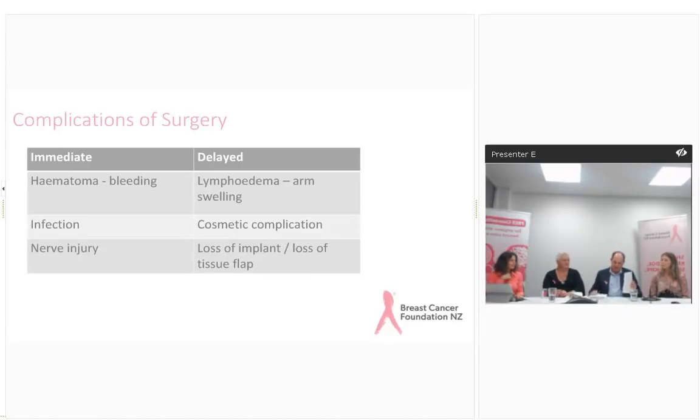So some of the complications that can happen after surgery, I could probably divide into immediate complications and delayed complications.